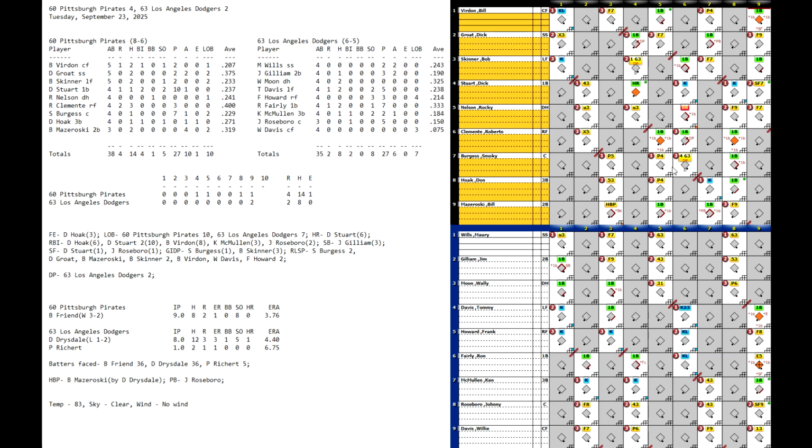They score again in the next inning when Drysdale just had problems after the 4th. He had problems kind of closing out the innings. Roberto Clemente led off with a single, and then Drysdale actually got Smokey Burgess and Don Hoak to pop out. But with 2 outs, he could not finish things as Mazeroski singled and then Bill Virdon singled also to score another run. So that put the Pirates up 2-0.